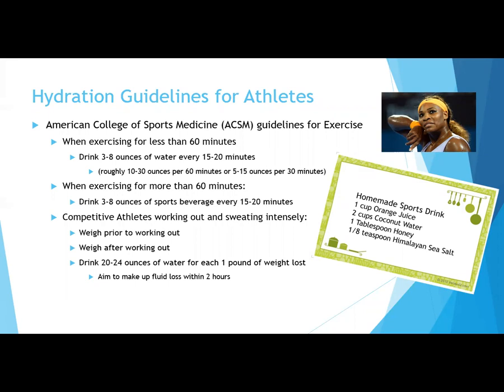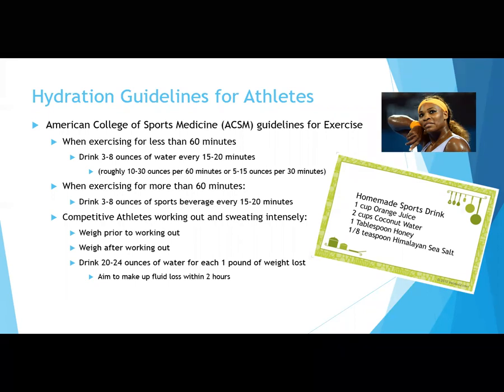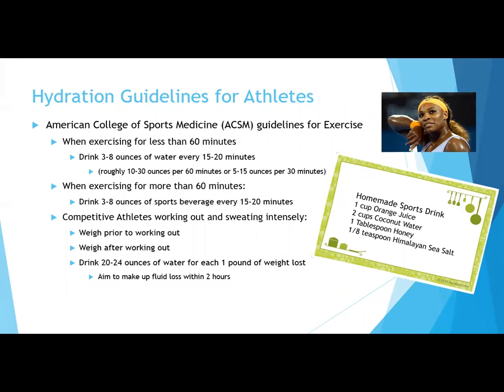So if you are a competitive athlete and you're working out and sweating intensely, it is recommended that you actually weigh prior to working out and then weigh after your workout is complete. And what you would want to do is then drink 20 to 24 ounces of water for each 1 pound of weight lost. So some athletes can work out very intensely, and if it's very hot outside as well, can lose a number of pounds.